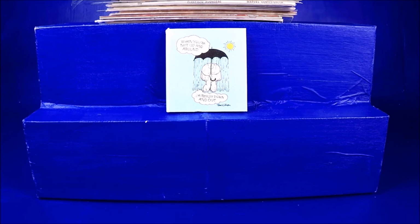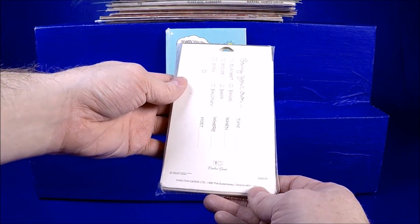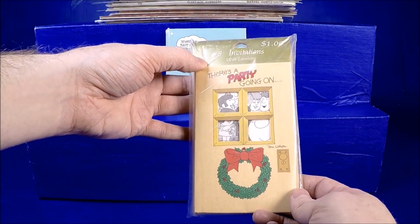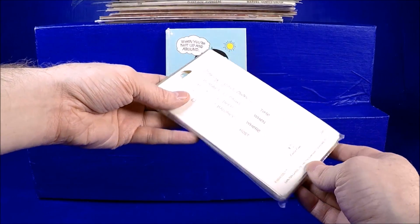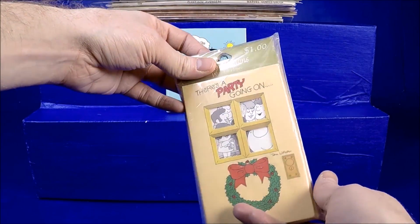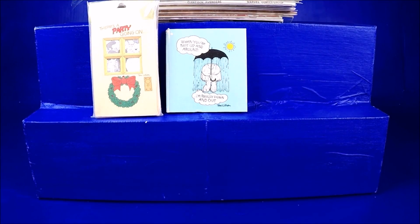I mean, if you guys live outside the U.S. and you find Ziggy things, let me know. Because I am looking for any rare Ziggy item from other countries. I mean, I'm looking for rare U.S. stuff, but I have most of the U.S. stuff. This is Ziggy Invitations from the late 70s, I believe. I don't see a date, but it looks like it's probably like 78, 77. And it's from Canada. It's Carlton Cards. Carlton Cards is American Greetings in Canada. So I had to actually buy that from someone in Canada. Really excited to get that.